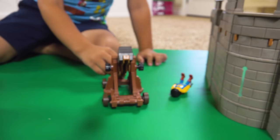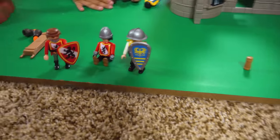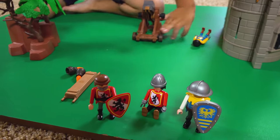Against that thing. It's got a rock. Oh, that's pointed at mommy. Mama.